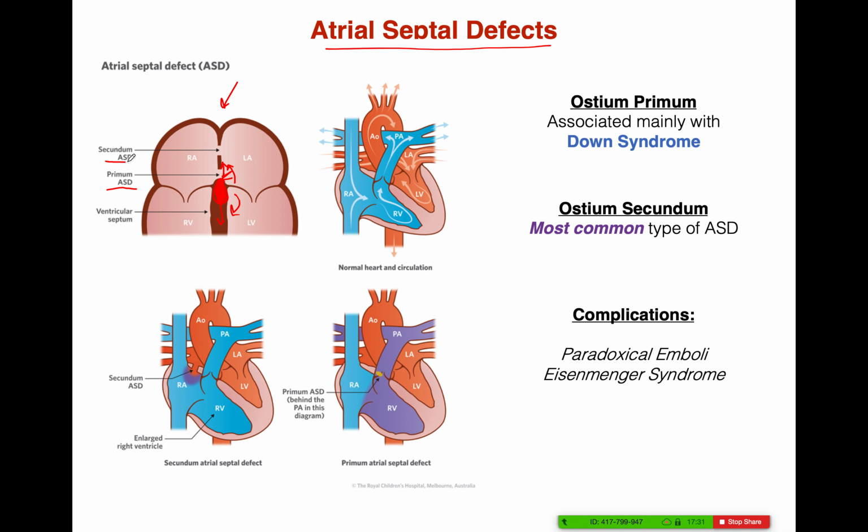Our secundum ASD is a little bit higher up, okay? And really, the secundum ASD is physiological in babies. What do we call this in babies? It's a certain type of foramen, right? That's okay. Yes, yes, you're right. It closes with the medication. This one's the foramen ovale.